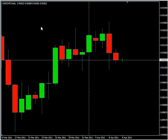Now, as far as news analysis goes, we have the release of the net change in employment for March for the Canadian dollar at 7 a.m. Eastern Time. Consensus on that is that, actually there's no consensus. Previous was 15.1K. Their unemployment rate for March is being released at the same time, 7 a.m. Eastern, and the previous was 7.8%. No consensus on that one either.